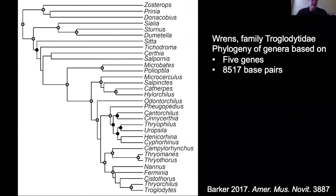The next encounter I had with the importance of central Mexican wetlands was through my work on the phylogeny of wrens. As part of an ongoing effort to sort out the phylogeny of all wren species, I received funding from NSF not only to work on higher level relationships, as shown here in this paper from 2017, but also to explore genetic variation within some wren species.